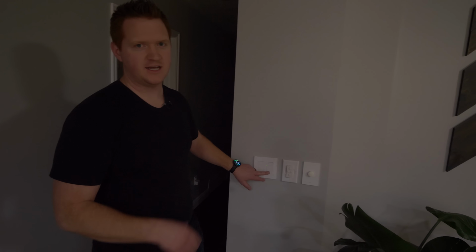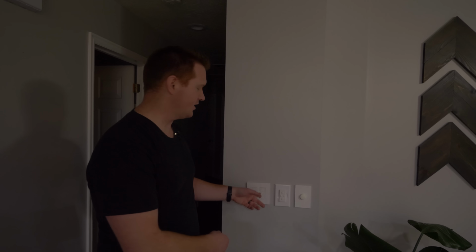Now, one thing about fans, this is a Lutron Caseta smart fan control, but I would say the best way to have a fan is if you have a light and a fan switch. If they're separate, then I would get one of these so that you could automate both of them. But that's something I need to explore a little more on the best way to have a smart fan.